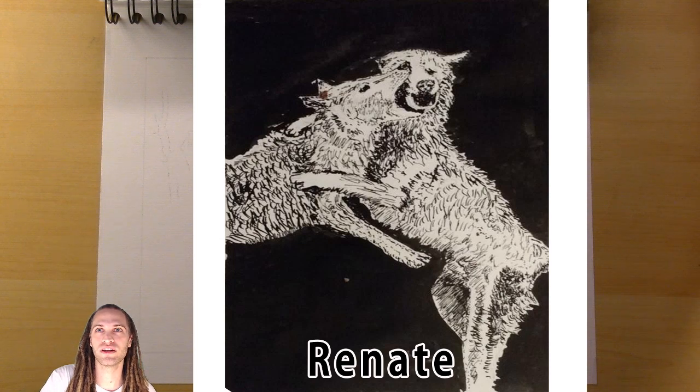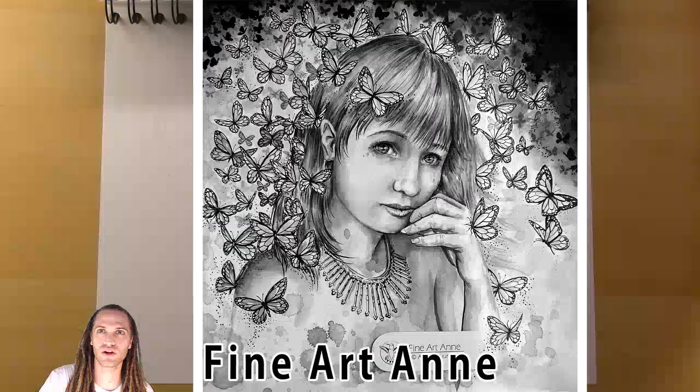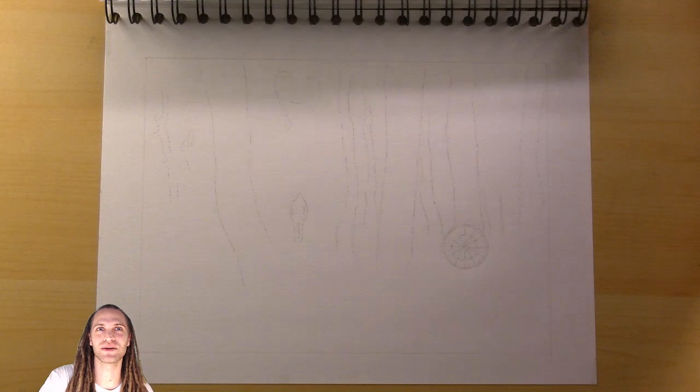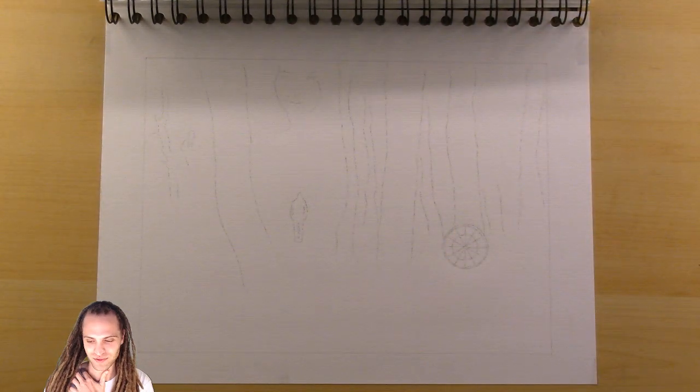Here's one from Renate, a couple wolves kind of play fighting, or really fighting, I guess, I don't know. Here's another one from Renate. This was kind of a pointillism piece, which was kind of nice, created a fun, unique texture. Has a couple ants crawling up on the cake. And there we go. That is all the pieces that you guys sent me. So thank you again for everyone that sent me their pieces. I really enjoy seeing them and waking up to them every morning, so thank you.